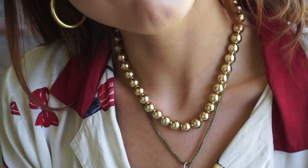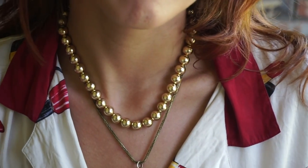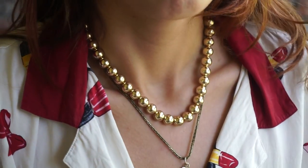And I love this because it's a really great length for layering. So I have it matched here with just like this little, you know, cheapy moon thing I have, but it's really easy to mix and match because this sort of does all the talking. And I picked all gold pieces because I am a gold jewelry girl.